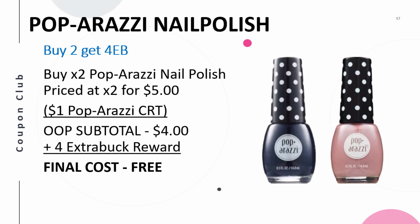Now the last deal I have to share with you guys this week is an oldie but a goodie, and that's on the Paparazzi nail polish. These are on promotion for buy 2 and get a $4 Extra Buck. And really quick, I actually heard that these Paparazzi nail polishes are being discontinued at CVS, and that's why we are getting these promotions back to back to back on them. Just wanted to let you guys know that.